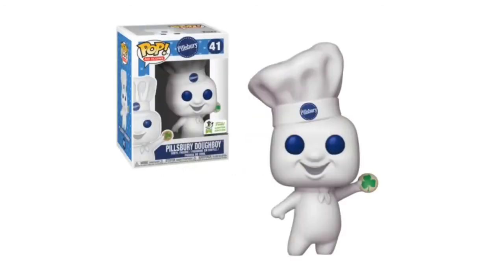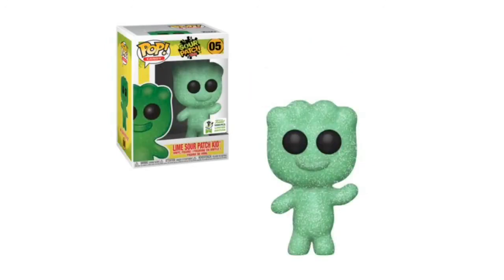Next, we have a couple ad icons. There's going to be a Pillsbury Doughboy with Shamrock Cookie, which will be shared with the Funko Shop, and a Lime Green Sour Patch Kid that's limited to 1,000 pieces. Now here's where people might lose their minds.